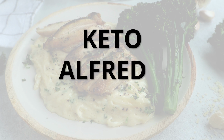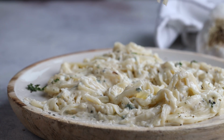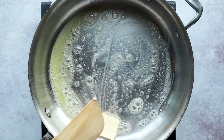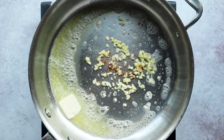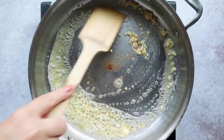Next, I'm going to show you how to make a keto Alfredo sauce that is so simple to make and so flavorful. We don't even have to add cream cheese like some other recipes do, and it's only 5 ingredients that you need. Start by melting 2 tablespoons of butter into a skillet over medium-high heat. And then you're going to stir in 2 cloves of minced garlic. And then for a little flavor boost, I like to add a little pinch of nutmeg, but not necessary. Then let this cook until the garlic is fragrant.